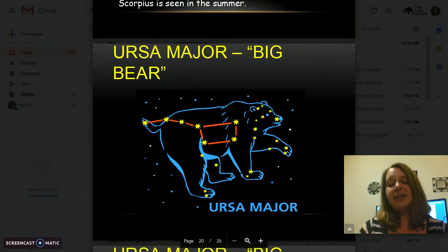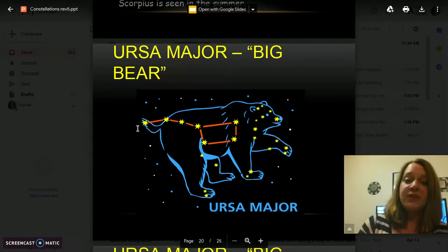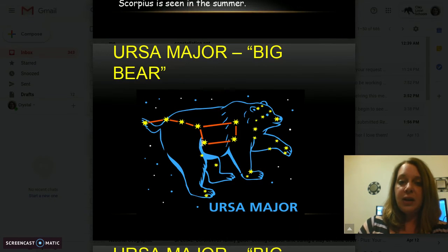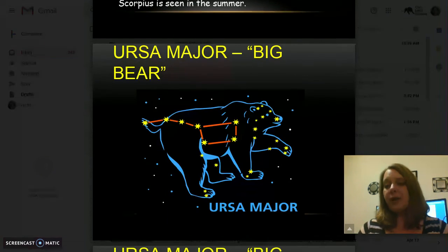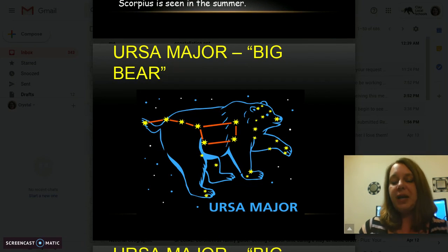All right. You have probably seen this, the Big Dipper. Well, the Big Dipper is actually part of a constellation. So the Big Dipper is just the most visible part of it. And you can see that here. It kind of looks like a ladle or some sort of like, fat spoon. It's actually part of the Big Bear. And Ursus Major, Ursus means bear, Ursa means bear, and then Major means big. So this is Big Bear.